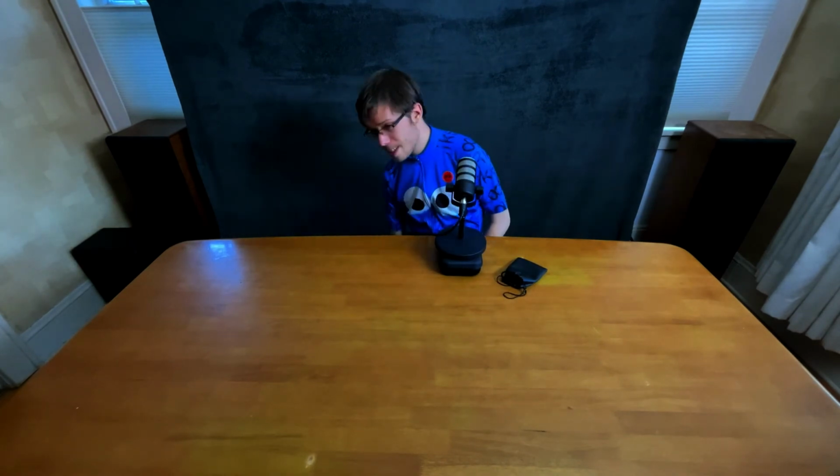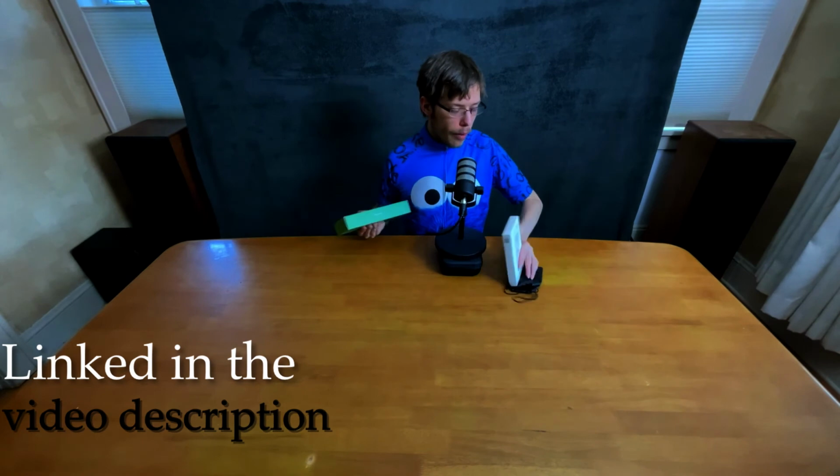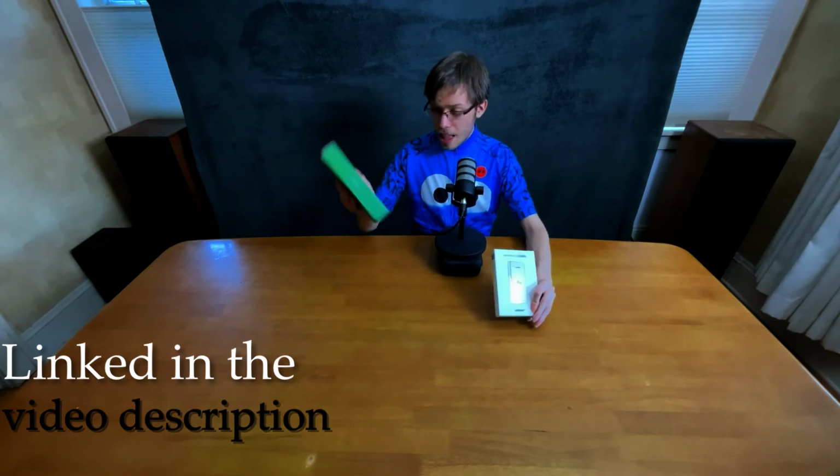It works great. Spending this $20 would really affect your audio quality for your Zoom and work at home and all those things. So try this out. And then my two favorite battery banks, this one and this one.